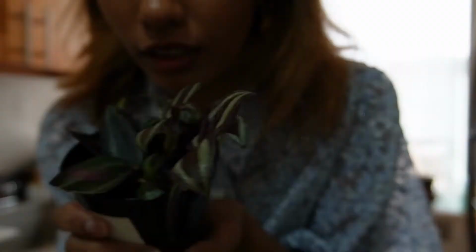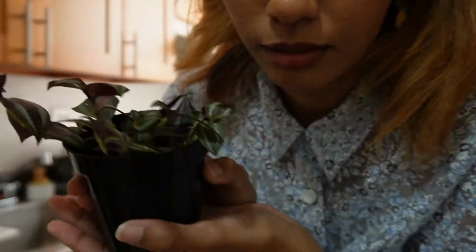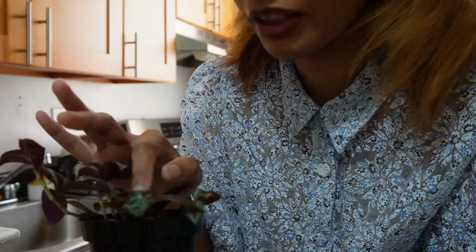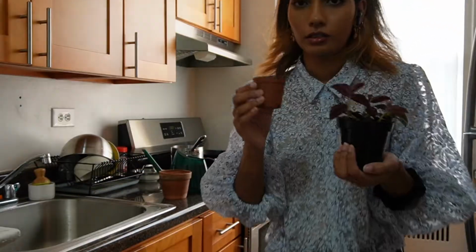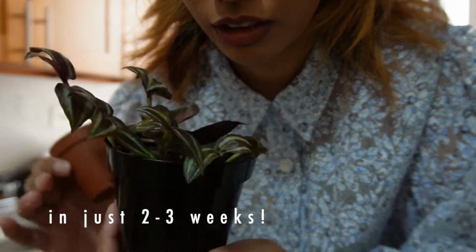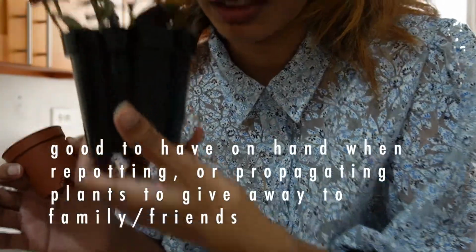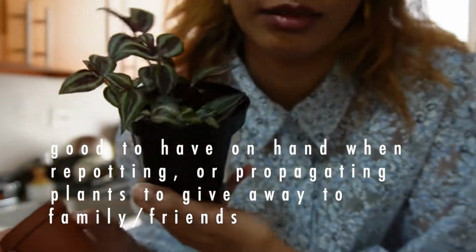Show this plant, the inch plant. It was from my friend Paisley's wedding. It's like wedding favors. And it was in this little pot and I repotted it and it's grown so much. I just repotted it in a nursery pot that I had. I keep these. I don't toss them, I just reuse them.